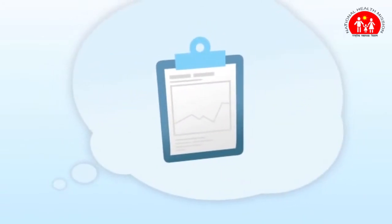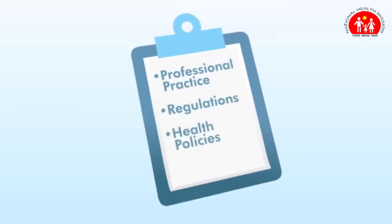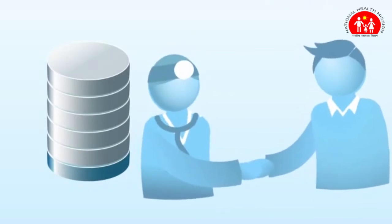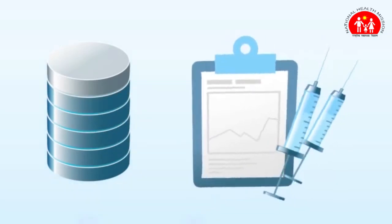With health information being of a very sensitive and private nature, this network of systems must respect all privacy laws. It also has to be designed and created so that it aligns with professional practice, regulations, and health policies. The information stored includes unique information that identifies the right patient with the right health record, clinician information that securely links authorized healthcare providers to their patients, all laboratory work, all medications, allergy or immunization reports.